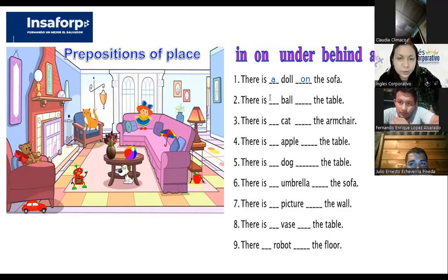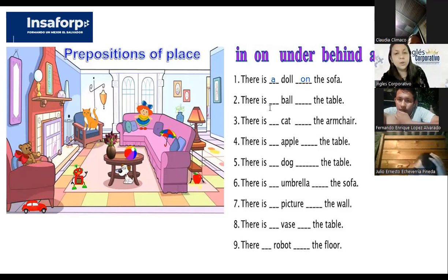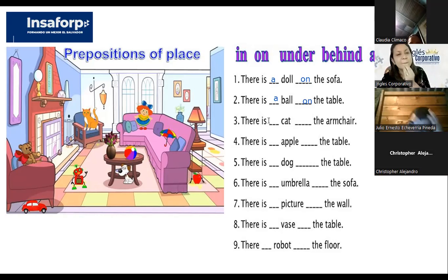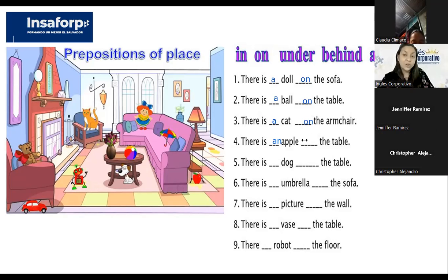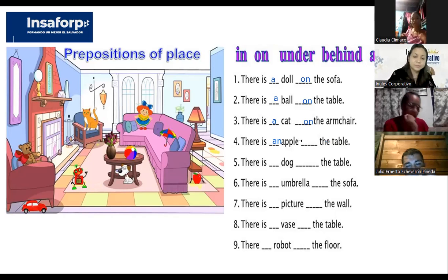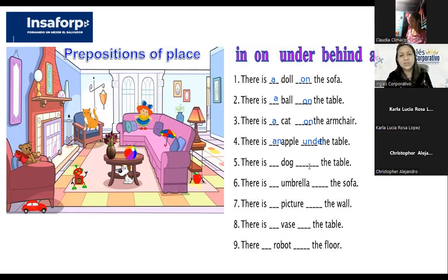Number two. There is a ball on the table. Exactly. Sobre la mesa. On the table. Okay. Number three. There is a cat on the armchair. Okay, armchair. Number four. There is an apple under the table. There is a dog under the table too, right? Under.